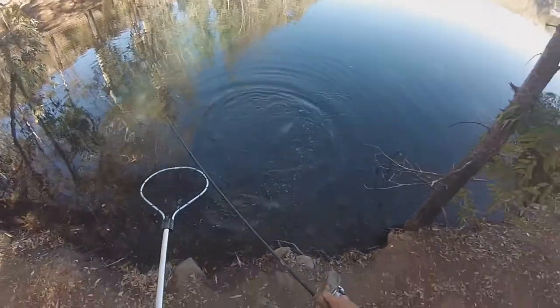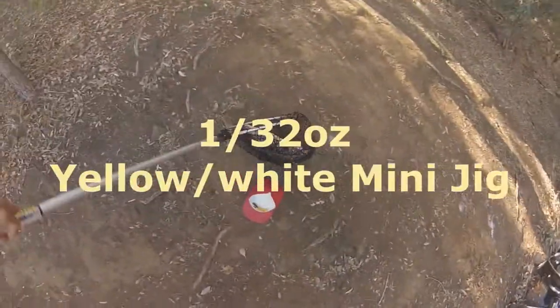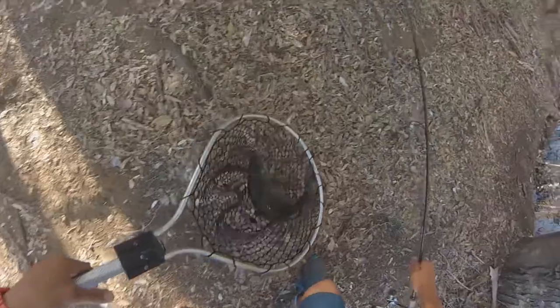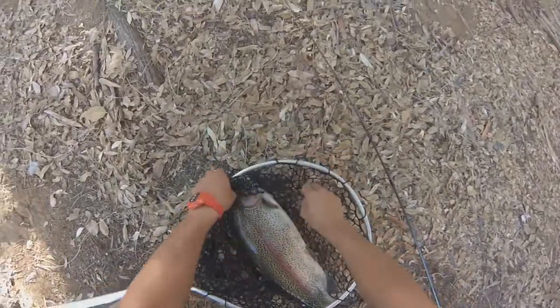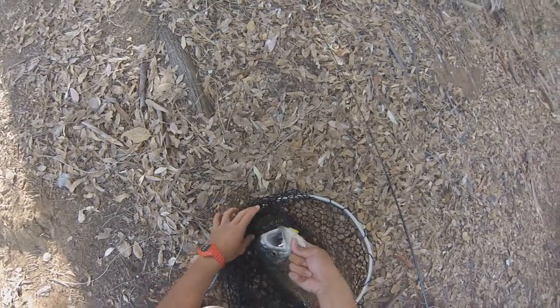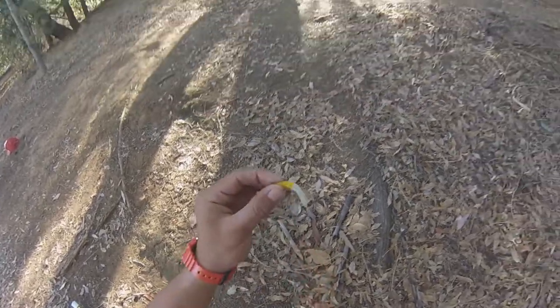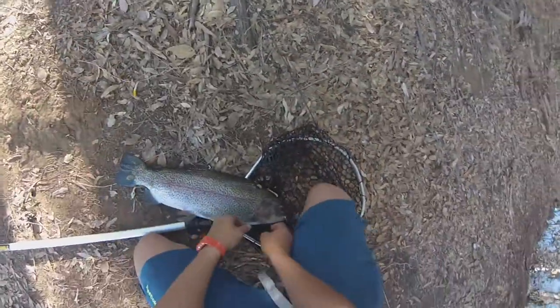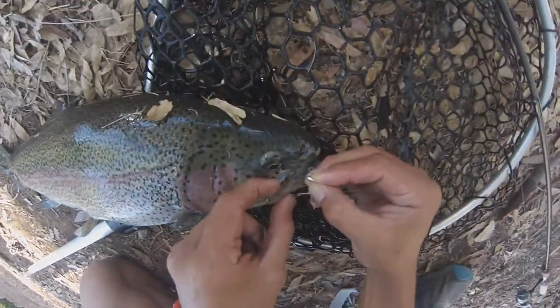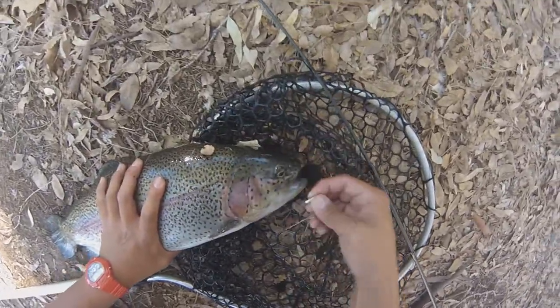Oh! Alright. Oh my god, look at this fish. Woo! Oh my god, he devoured my lure. Here's my lure. Here's a nice hook right on the lip. Ooh, monster. What a monster.